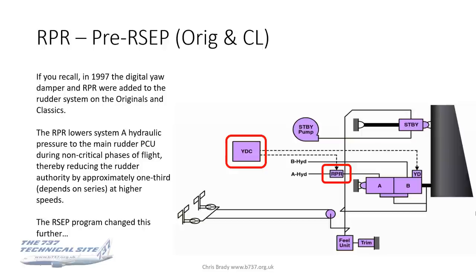Now, if you recall, the original pre-RSEP schematic looked like this. The digital yaw damper and RPR were added to the rudder system on Originals and Classics, not NGs, because they hadn't been invented yet. Just a reminder that the RPR lowers hydraulic system A pressure to the main rudder PCU during non-critical phases of flight, thereby reducing rudder authority by about a third. That kicks in above 1,000 feet on climb out and below 700 feet on descent.